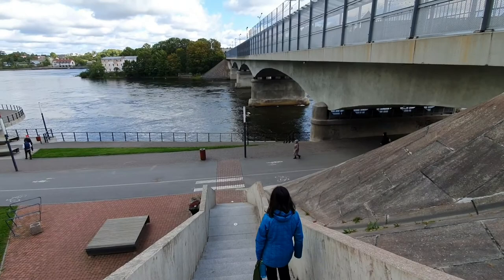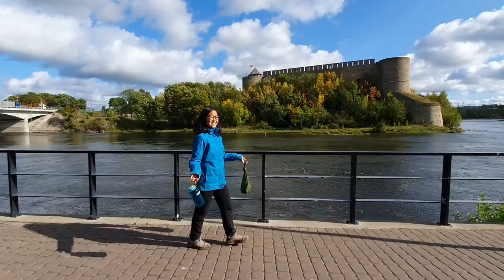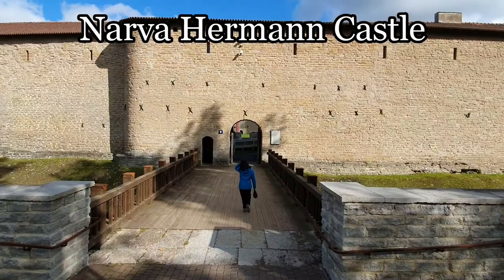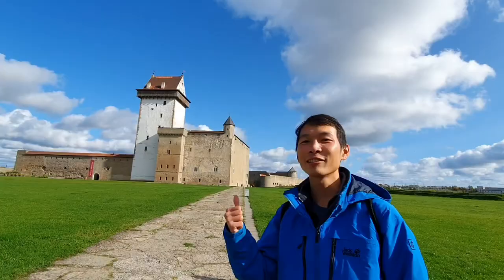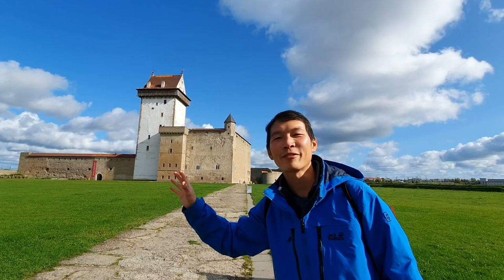The main site in Narva is none other than this imposing castle by the river. Let's check it out. So, this is the Narva Herman Castle. It was originally built by the Danes a long time ago, but during the Second World War, it was heavily destroyed and currently it's still being restored. And actually, together with the Ivangorod Fortress across the river in Russia, these two castles make up one of the most unique fortification complexes in Northern Europe.